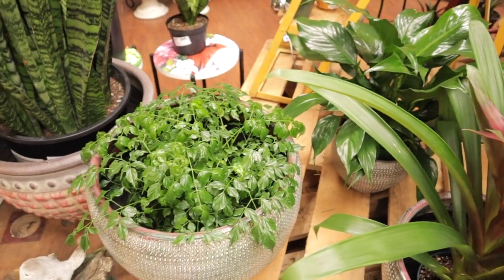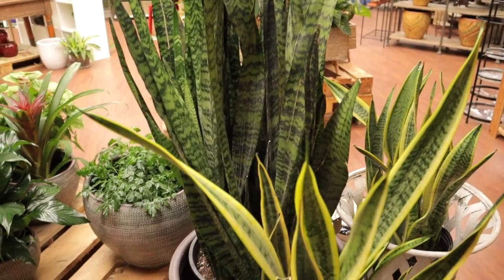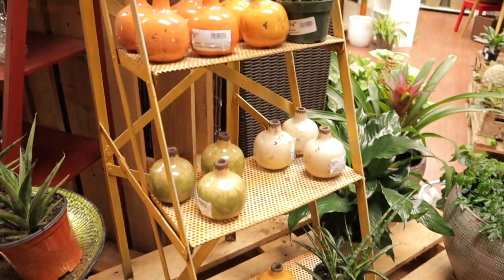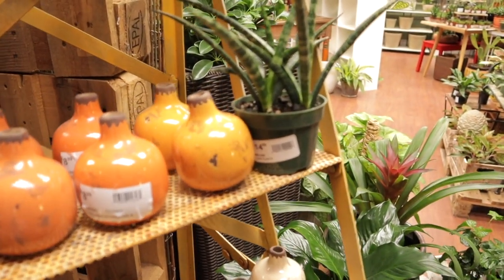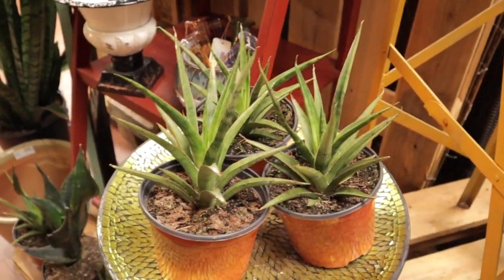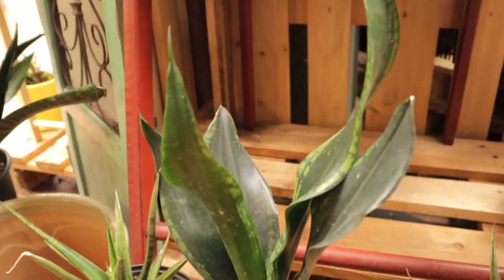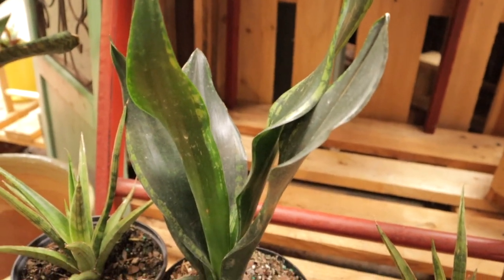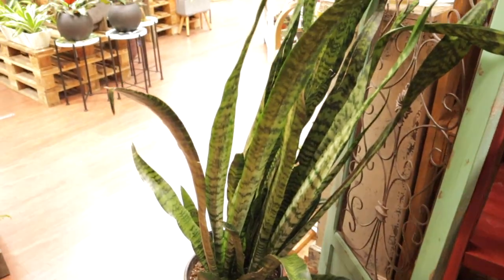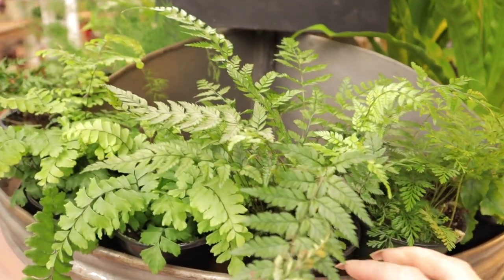Beautiful peace lily, China doll, Aurelia. Some really, really nice snake plants. Cute little pottery. These little snake plants are $14.99. I like this one. I think this one's called like a flame, green flame maybe? It's $19.99.